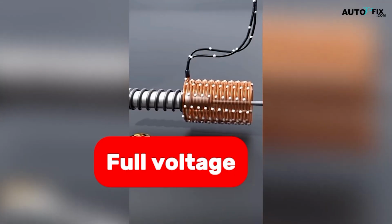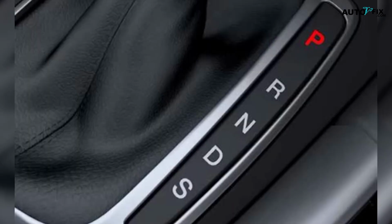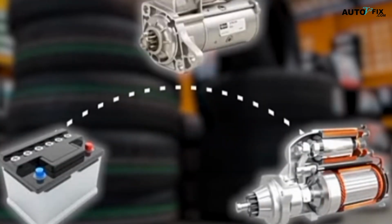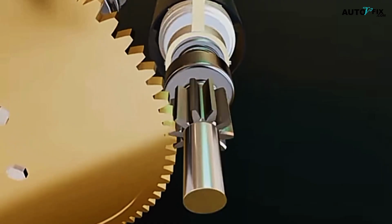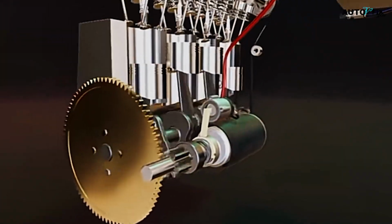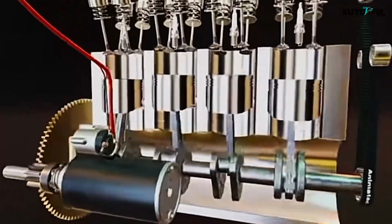Step 4 is the old school screwdriver test. This is a quick driveway check. Put the car in park, press the brake, and make sure everything is safe. Then bridge the two big solenoid terminals with a screwdriver. That sends battery power straight to the starter motor, bypassing the solenoid completely. If the starter spins when you do that, the motor is good and the solenoid is bad. If the starter doesn't spin at all, then the starter motor itself is bad. You'll get sparks when you do this, that's normal, but it's a very telling test.